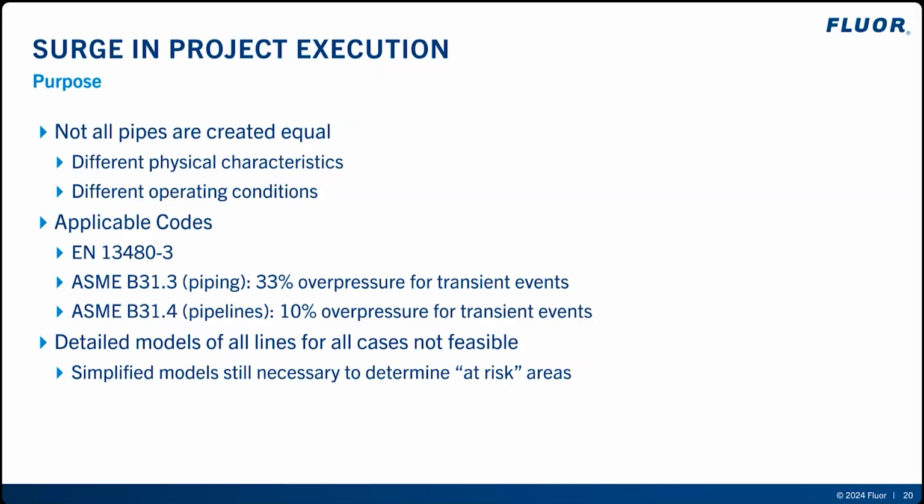Knowing when which code is applicable is of critical importance to the correct implementation of a project and is something that our flow assurance group has a large amount of experience in. And despite today's amazing computing capabilities, it is not feasible to create detailed models of all lines and for all upset cases. Therefore, simplified models of the hydraulics of surge are still necessary to determine or screen out areas that are deemed to be at risk. These models rely on the Joukowsky equation or variations thereof, as has been illustrated here. These areas can then be subjected to further detailed analyses with mitigating measures developed.